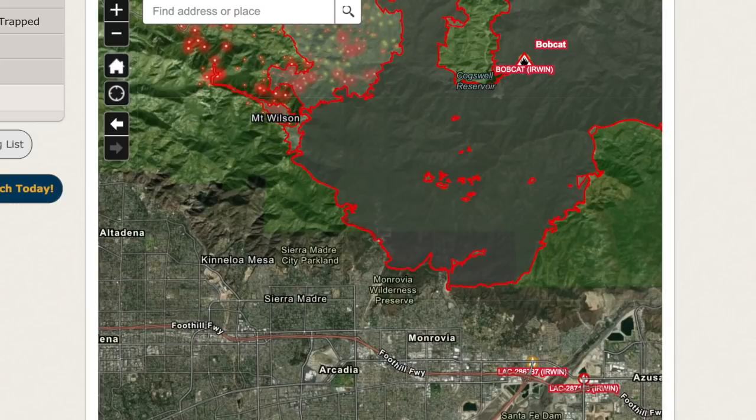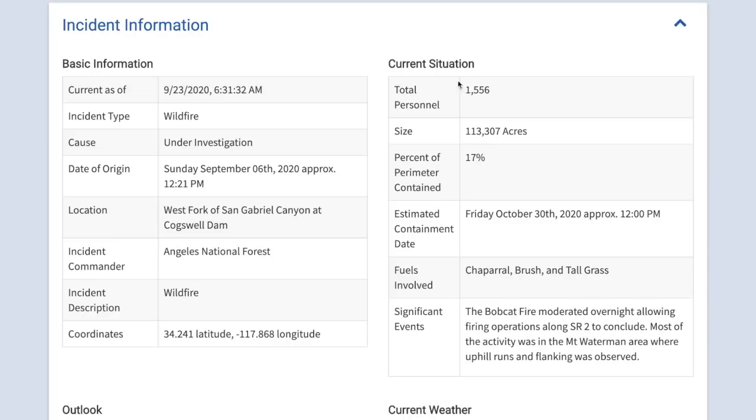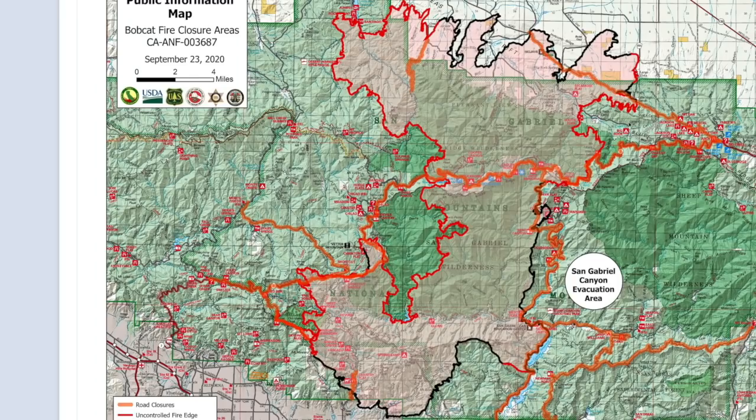So if we go to the Mount Wilson information, you can see it's up to 113,000 acres and it is remaining at 17% containment. I think the reason that number hasn't gone up in the last day is we do still have a lot of growth on that southwestern and northeastern side. So you can actually see where we do have some containment, like I was saying, on the northern edge, basically at 100% containment there, as well as the southern edge. And then this area of the east as well, but you do still see active fire growth on the northeastern edge that could be influenced by some of those winds today, and then around the Mount Wilson Observatory.